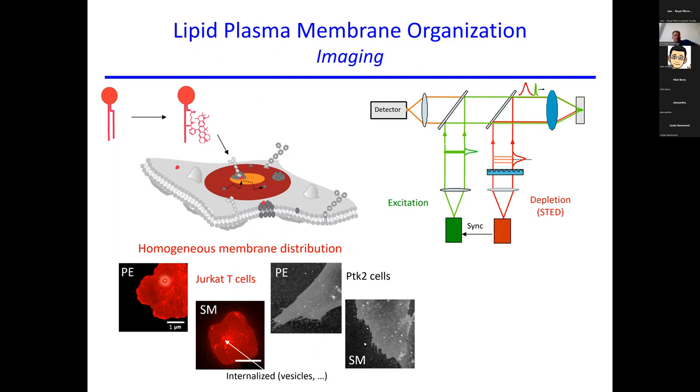We looked on there. These are, for example, Jurkat T cells, PE and SM, and this is PTK2 cells, mammalian cells, PE and SM. And if you look on them, these bright spots, these are internalized lipids. But if we look on the membrane, like here, here, and here, and we compare between PE and SM, we didn't see any difference.